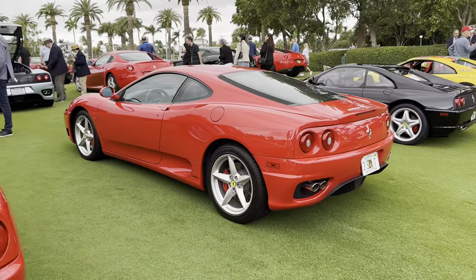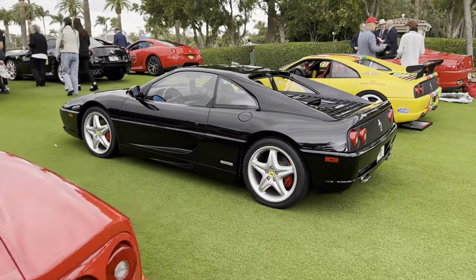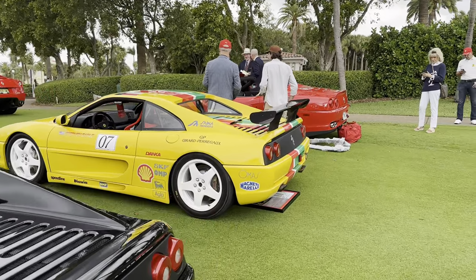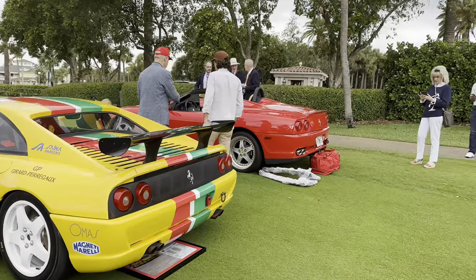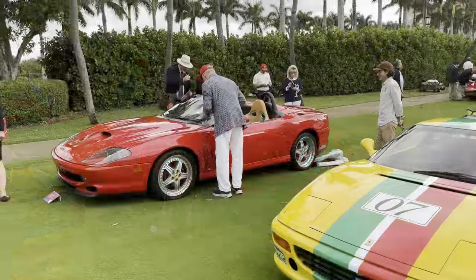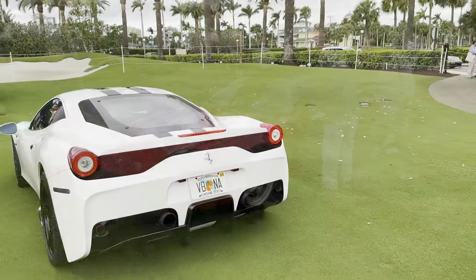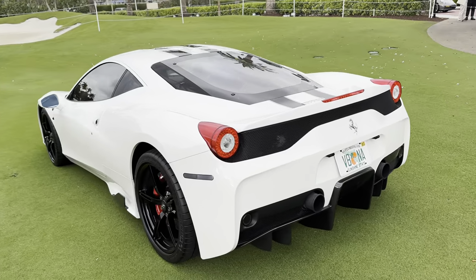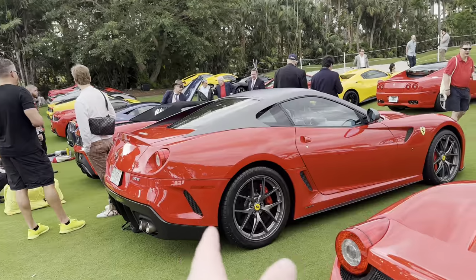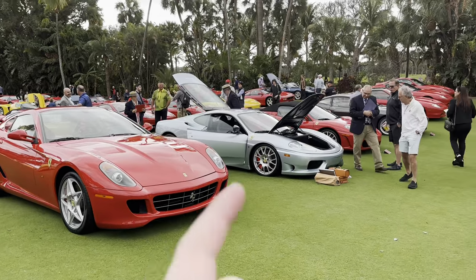So this is the 360 that I pulled in. Next to that is a 355 and a 355 Challenge. And also this beautiful 550 Barchetta. Yeah, they're currently judging the Barchetta. Actually, I haven't seen too many specialities here, so it's pretty cool to see a nice white one. Another 458, and then this GTO as well. We saw this in the shop where the 250 GTO was. A few more 599s.